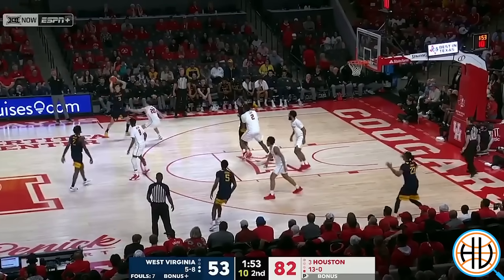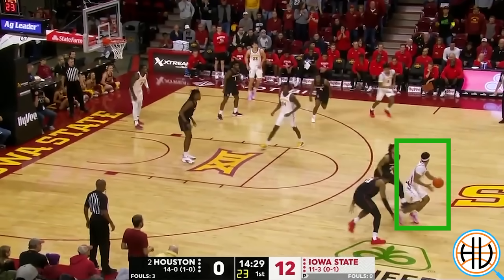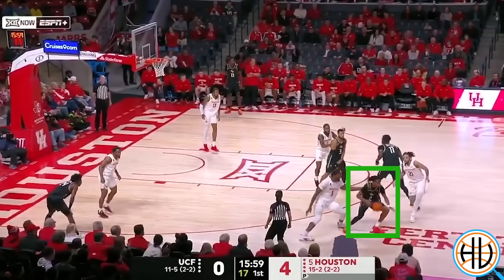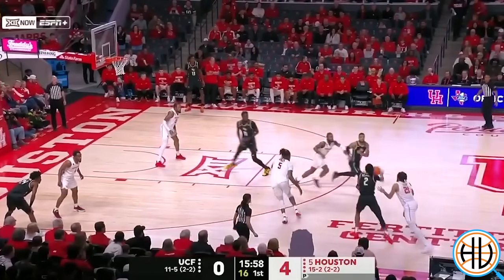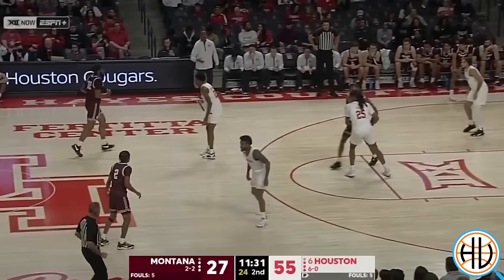The ball handler with their back turned away from the blitz, just trying not to turn the ball over. It's hard to make a play when you're facing away from all the action in front of you. When Houston gets extra aggressive, they won't even wait for the ball screen.